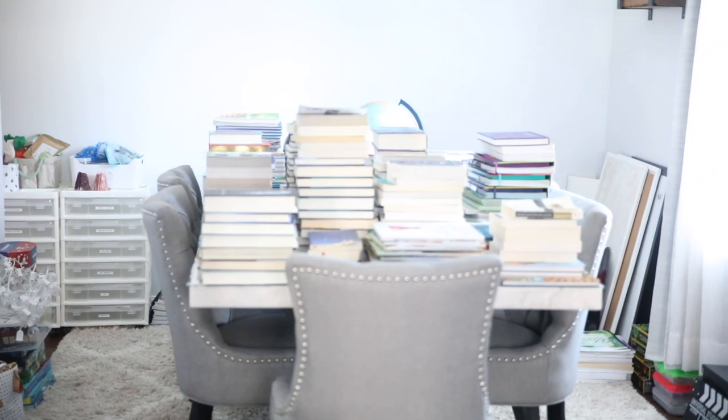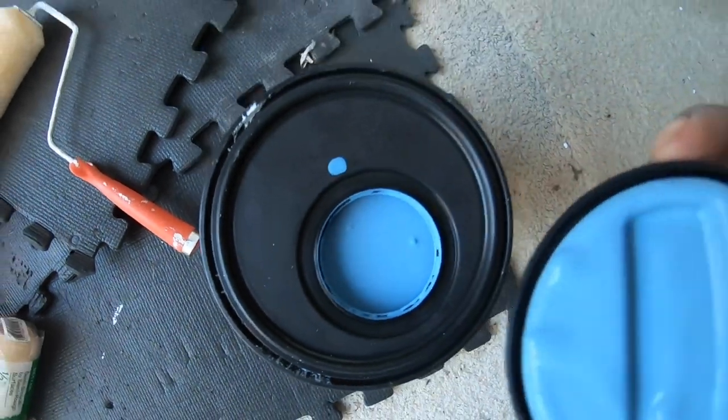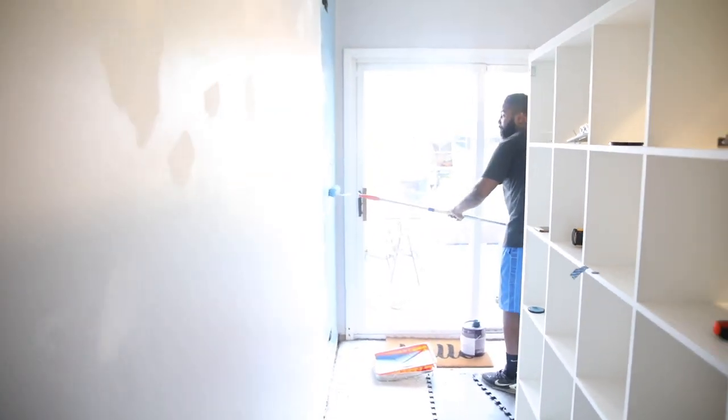What my living room looks like. Book City. And this, I'm going to show you the color. Babe, what is that color? This color you picked.